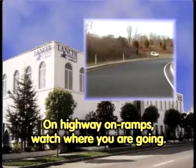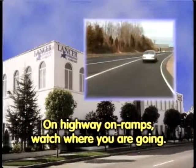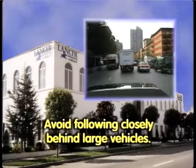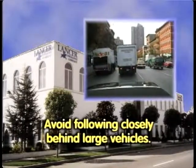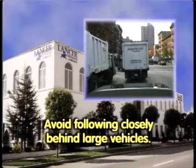3. On highway on-ramps, keep your eyes on where you are going as you plan your merge, to avoid vehicles stopped at the end of the merge ramp. 4. Avoid following closely behind large vehicles, so your ability to see well down the road ahead is not restricted.